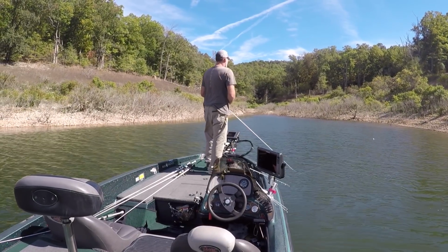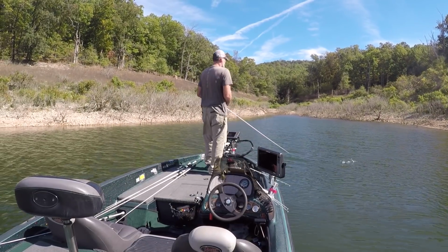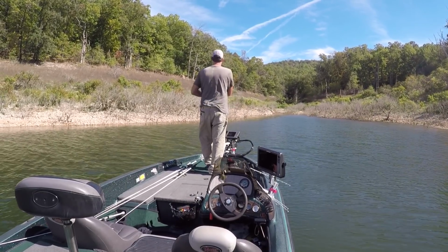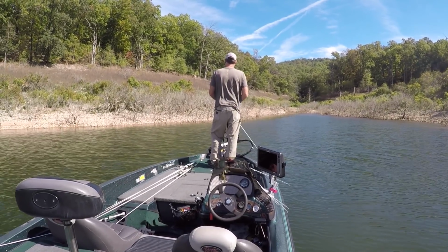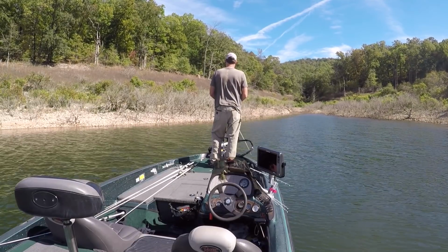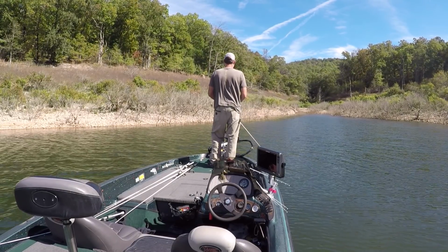If you haven't been on the water and it's fall, what you're looking for is the shad. The shad bite can be a big key this time of year. We're mid-October right now. The leaves are just starting to change. No more sweating.